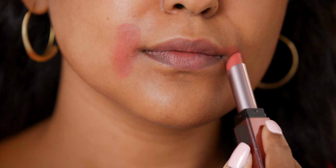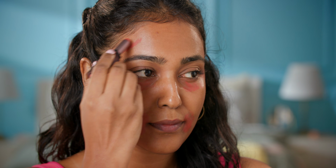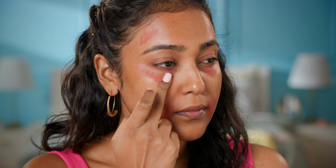Using a color corrector will completely change your makeup, and the best part, you have one already in your bag right now. Just grab any warm toned lipstick and apply some under your eyes, around the mouth and anywhere else you have pigmentation. Follow this up with foundation and concealer for a completely flawless base.